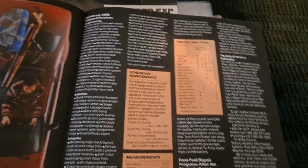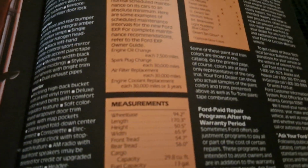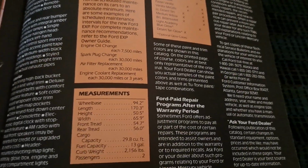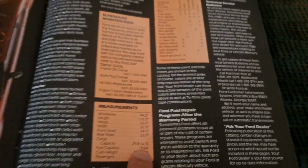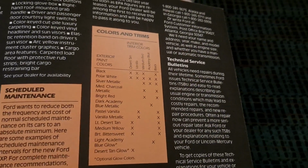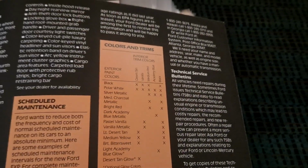Here we go through the long list of optionals and some features. It talks about a little bit of the service, so you know that you're not getting nickel and dimed. By 83, the 13-gallon tank became standard. 82, they were only 11. Something interesting: here's where they finally start saying which colors you can get these things in. So the 83 color list is different than 82, and 83 is different than 84.